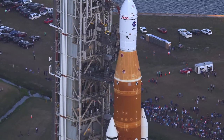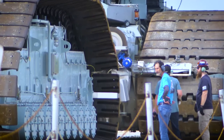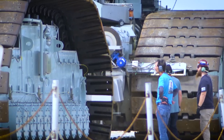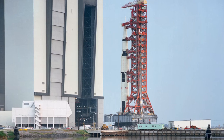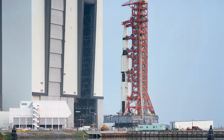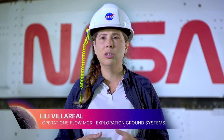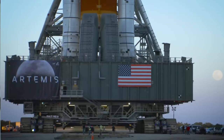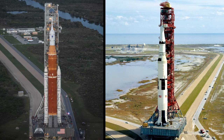Once outside, the rocket began its nearly 4-mile journey to the pad, riding atop a 6.6 million pound crawler transporter, which was originally constructed to transport the Apollo moon rocket. In 1 year, we have completely stacked the vehicle. We've completed most of our testing, all very successful, and we are so close to launch, and the excitement is just crazy. Now NASA's new moon rocket is making the same journey the Saturn V took 50 years ago.